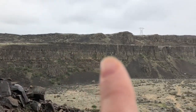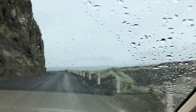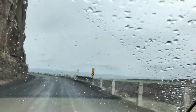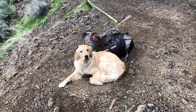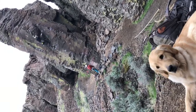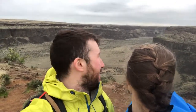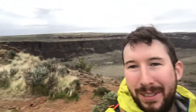And then it continues all the way around the rim of the canyon. There behind us, the waterfall's where we were before. Pretty crazy. Way off in the background. Yeah. And the road winding. Yeah. The road's over there. That's what we drove down. It goes all the way down the canyon way over there, but it's just all shrub steppe.